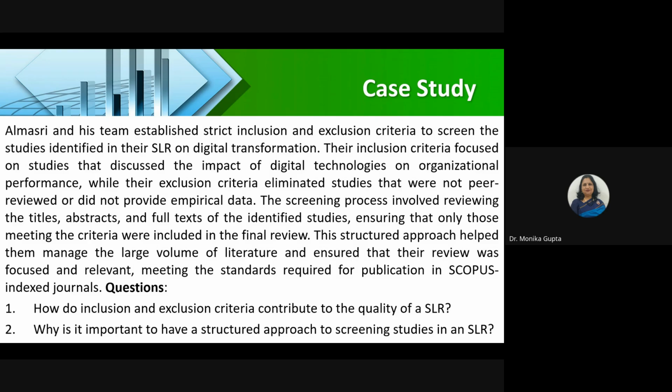So, how do inclusion and exclusion criteria contribute to the quality of a systematic literature review? Anyone? Okay, sir, you want me to explain exclusion again?